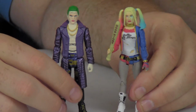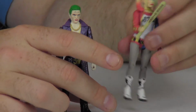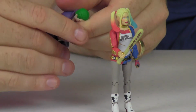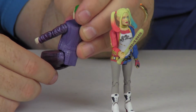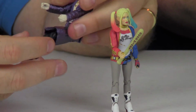So, a great couple of figures, though. Like Dave said, Harley's heels make her weird shoes. With Joker, they went with an old school solution for the coat, which is sculpted into the thighs, which is fine. But he still has knee articulation.